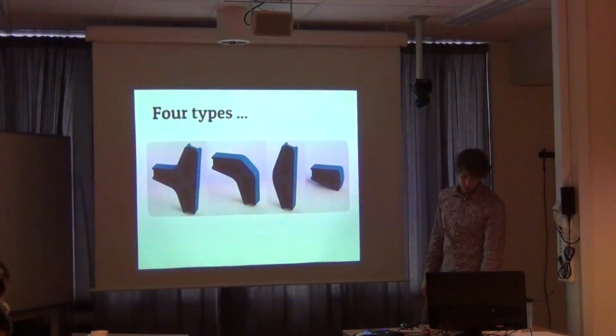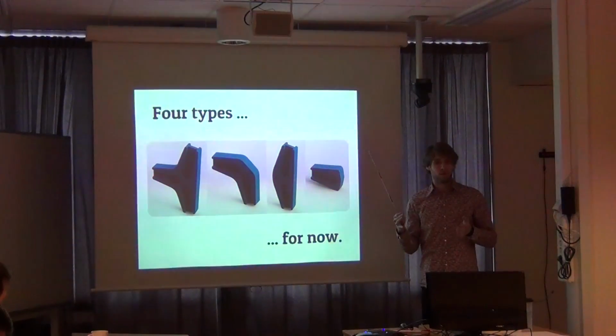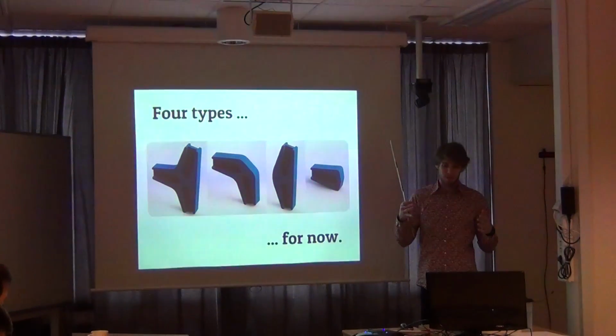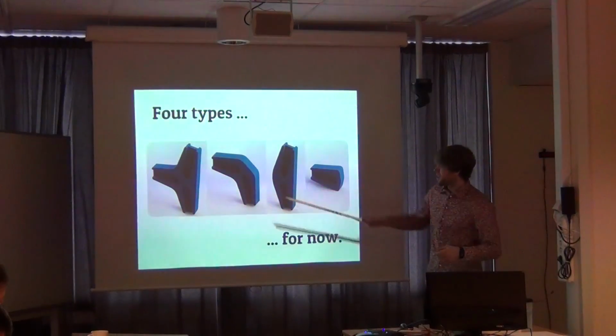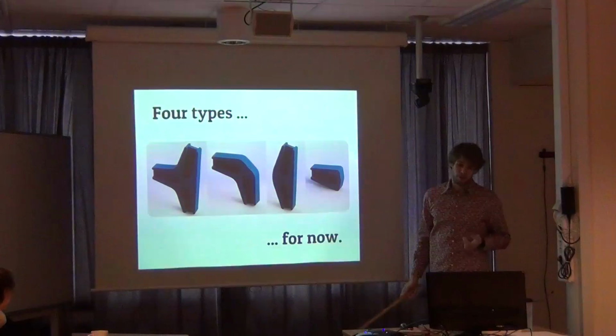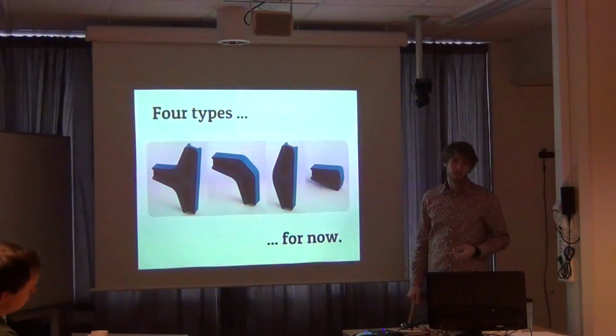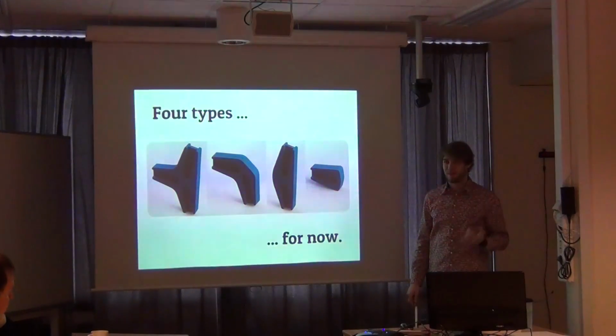So that's what I have for now. But I think in the future it might be possible to just scale them up if you want to build bigger furniture that's even more stable, or you can also maybe change the angles, maybe make something with 90-degree angles, and then you have more possibilities. I think it's quite easy to adapt now. The design goes pretty fast. A few minutes in the CAD program, and then put it on the CNC machine, and you're good to go.